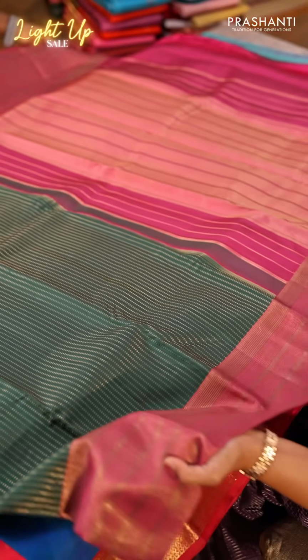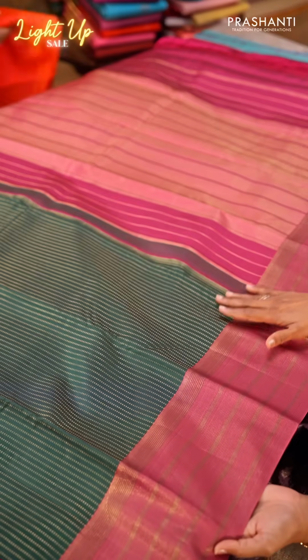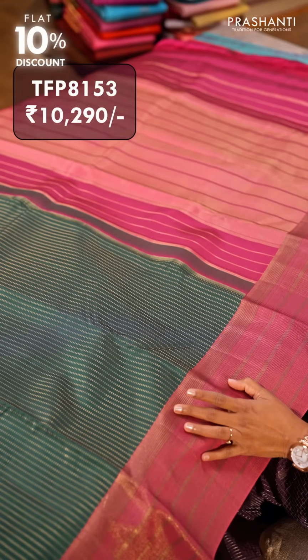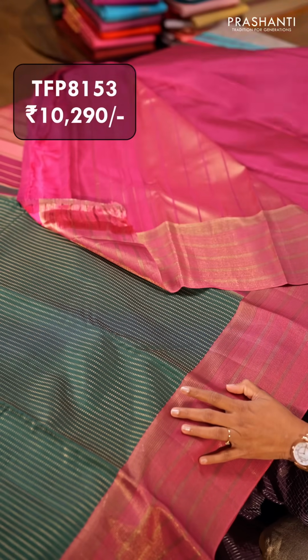Green and magenta, one more stunning sari, traditional color combination with vertical zari striped pattern, a beautiful zari lined border in contemporary style with a classy pallu in magenta and a matching magenta color blouse.